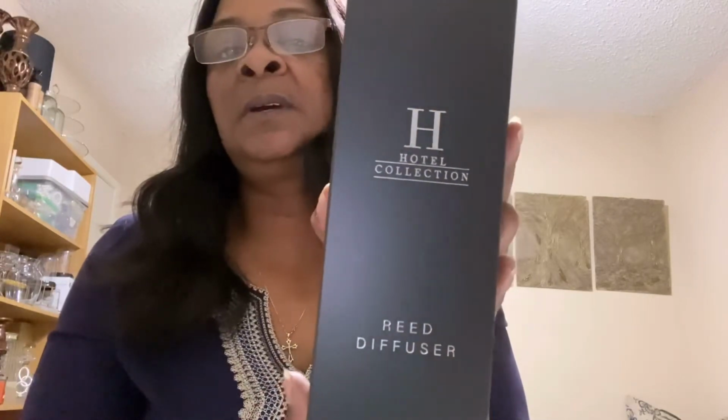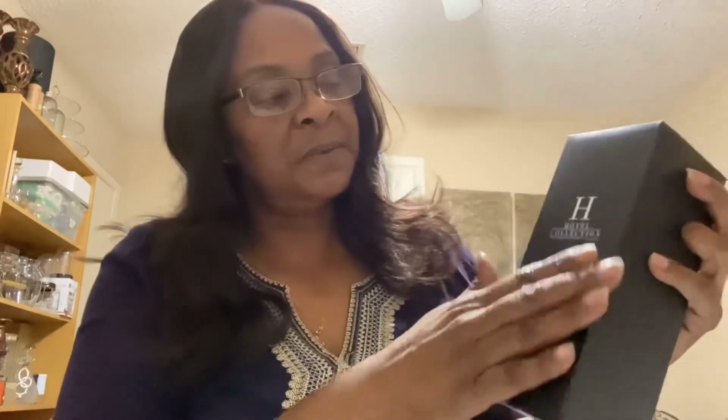This is the box the diffuser comes in. Okay. Very pretty, very sleek, very classy. It's a very satin black, nice packaging, really nice packaging. Okay. The reed. They give you 6 reeds that come with your liquid. And again, this is how it looks. Look at that. That is class on top of class. Very classy, very unique. Won't say unique because it's just classy.